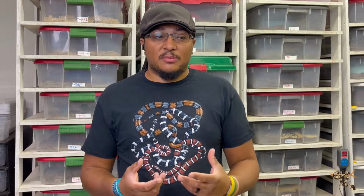Rear fang venomous snakes in general are a lot better to keep, with the exception of, obviously, the boomslang. Like, that's a really bad one. And yes, the boomslang is a rear fang venomous colubrid. We don't like to mess with those. But for the most part, a lot of these snakes are amazing, amazing pet reptiles.